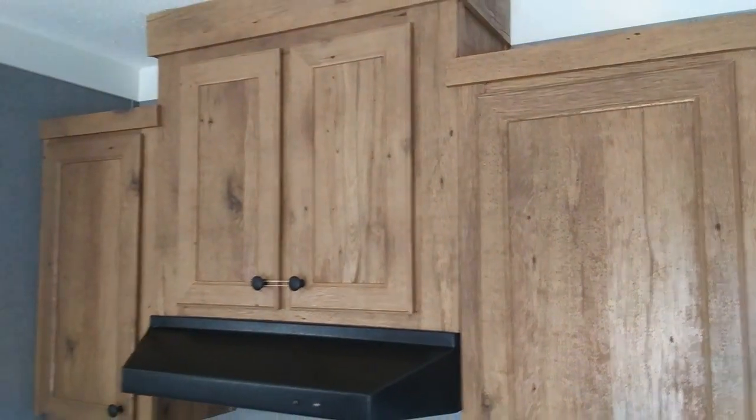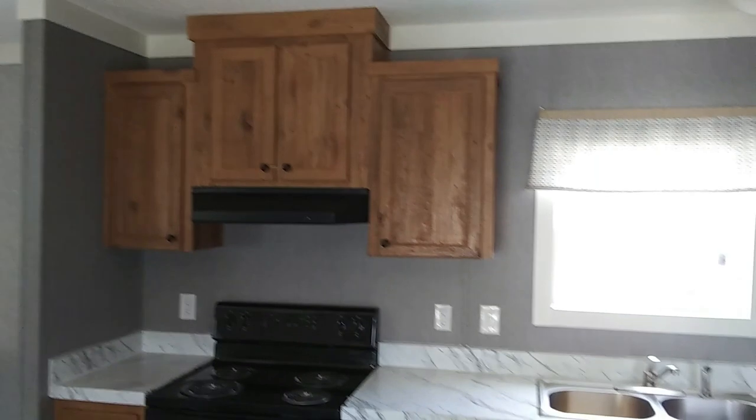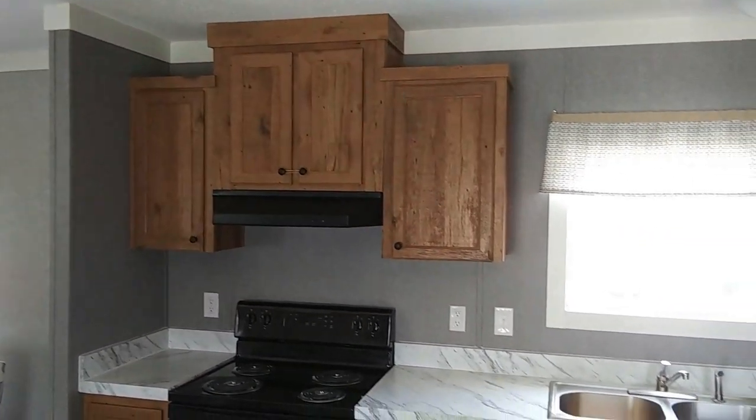You have beautiful cabinetry. Nice, beautiful cabinets. Let me stand back so y'all can get a good feel for this. Nice, beautiful cabinets. Very, very nice.